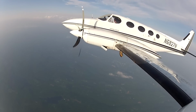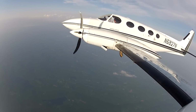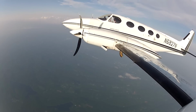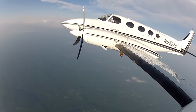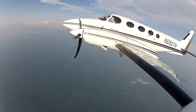Well, we're still getting some pressurization. It's still coming into the cabin, but it's leaving the cabin also, because my guess is that valve is open. At this altitude we'd be coming up close to 1,000 feet in the cabin now, and those needles have never been matched like that before in this airplane.